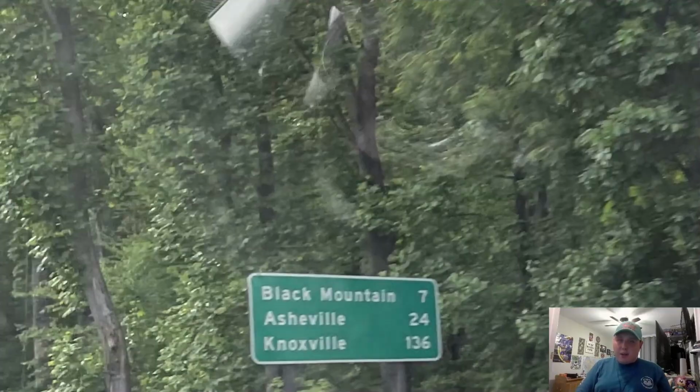And here we get an awesome mileage sign as we're getting closer to Asheville. We now get Knoxville as our primary from 136 miles away. I don't know why NCDOT does not like to sign Knoxville at interchanges though. And then here we get an Asheville city limits sign, so they can do one for Asheville but not one for Raleigh. Come on, NCDOT.